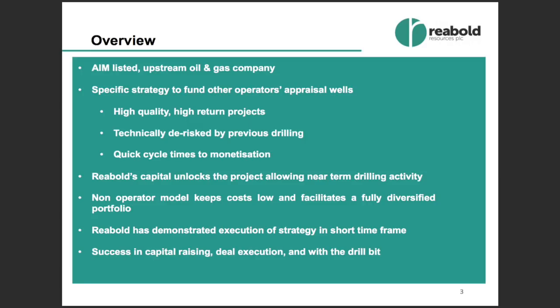And even more importantly, it allows us to cleanly exit projects at the right time. So when we've got a project to move up the value creation curve and it's fully valued, we are minded to exit that project to find a form of monetization. And because the team goes with the project, we can cleanly exit and move on.